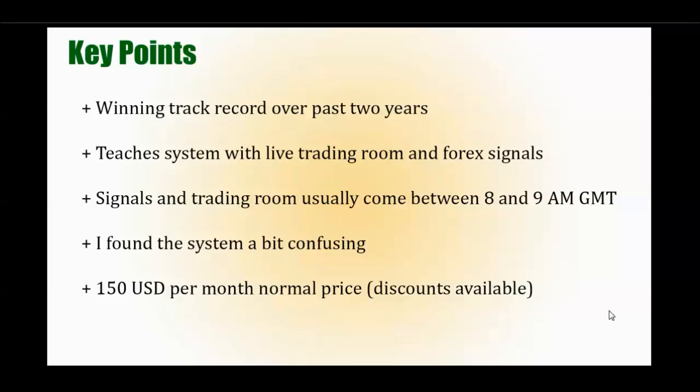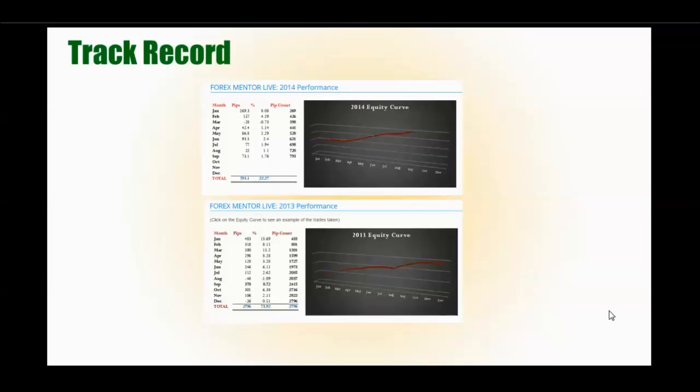So that's an overview of the service. Now, the track record, which I think is pretty significant. I really do appreciate that they're sharing the results. A lot of educational services don't, so it's nice to see the transparency with them sharing their results. Now, this is 2 years of results.